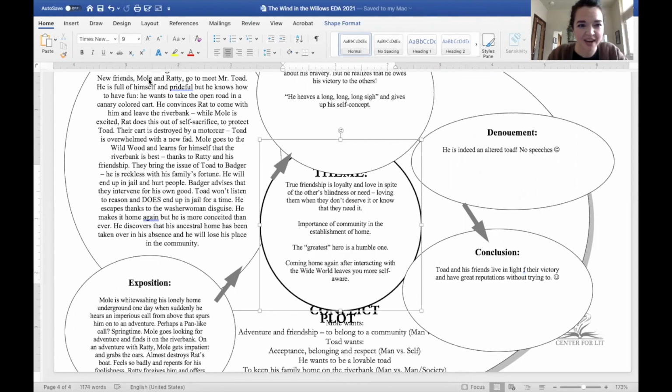How about you, Kay? Final themes to add to our plot chart? Oh, I'm so sorry. I forgot to put my hand down. No problem. I should have done that for you. Go ahead, Allison. How about you?